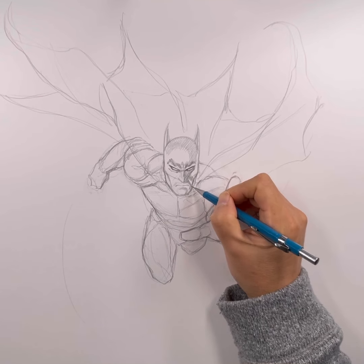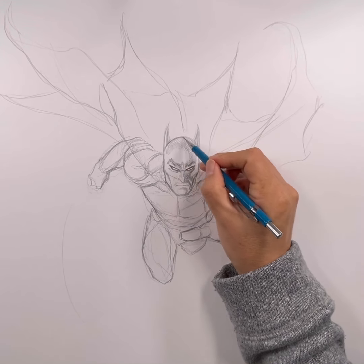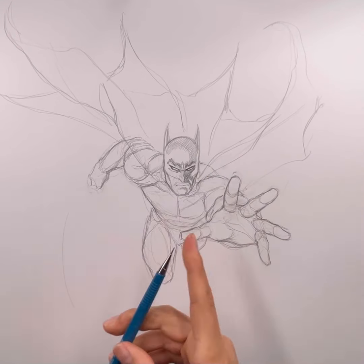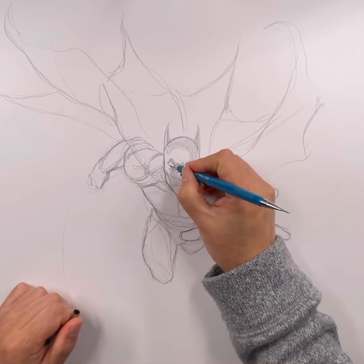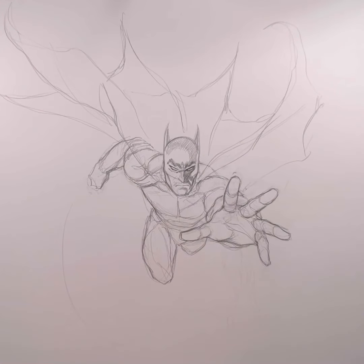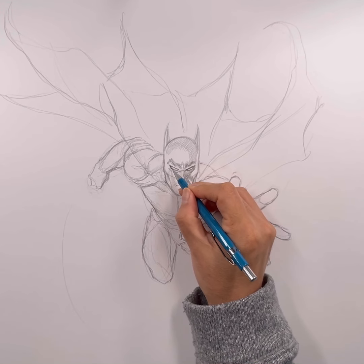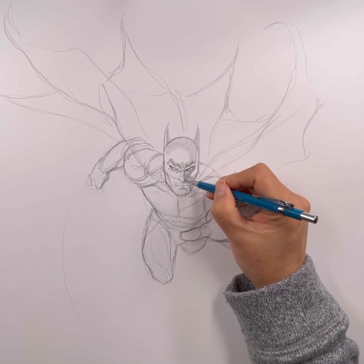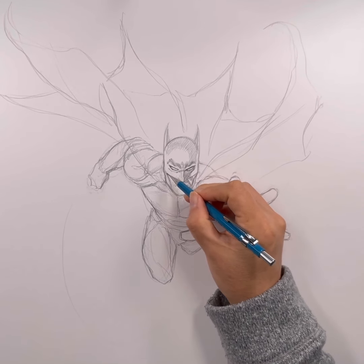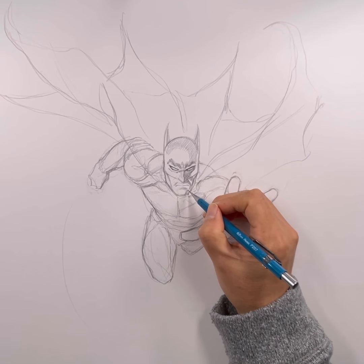And eventually in the 90s, he jumped ship to DC and did absolutely incredible covers for DC. He did a lot of Batman covers, Deathstroke covers, and a bunch of other stuff. So those two guys, Frank Miller and Mike Zeck, were masters of this dramatic lighting, which is what I decided to do with this Batman.